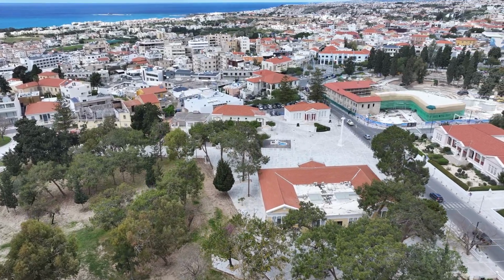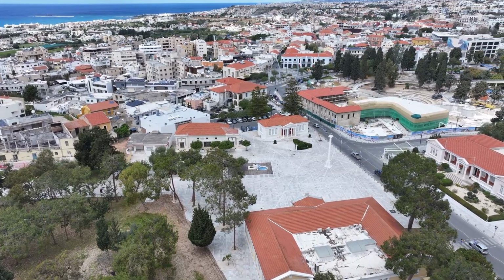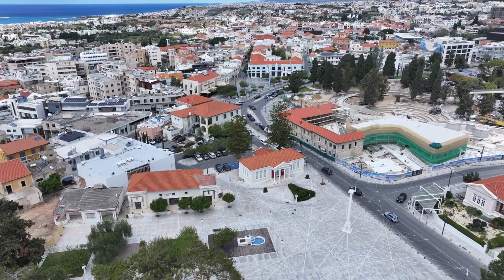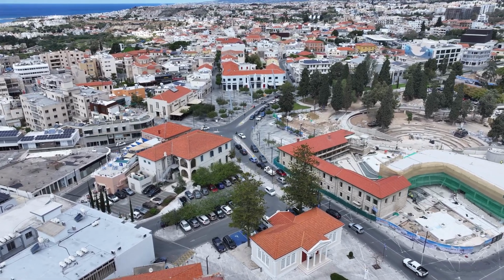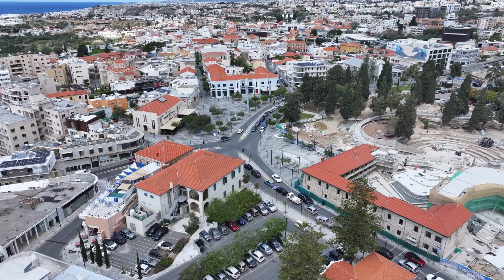And on the other side of October 28 Square is the rather nice looking library. And you've got the new Museum of Documentation coming into play on the right there, which is going to be a lot more interesting than that description sounds. The Museum of Documentation is basically the history of Paphos. And then you've got Kennedy Square after it.